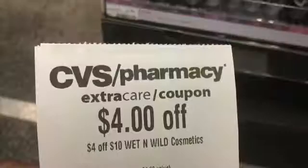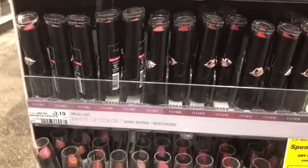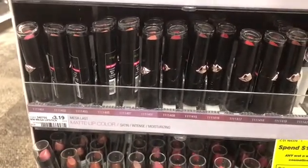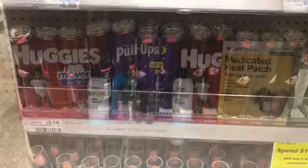I have this 4 off of 10 Wet n Wild Cosmetics CRT that I'm going to use, bringing my cost down to $6.86, getting back that $5 in extra bucks, making the final cost $1.86 or 47 cents each.